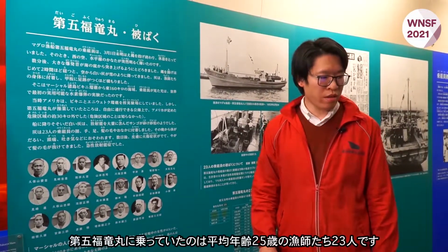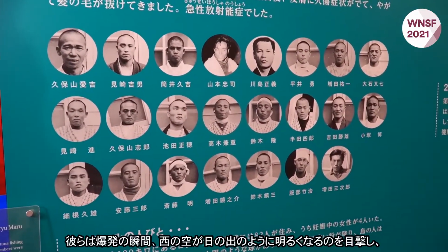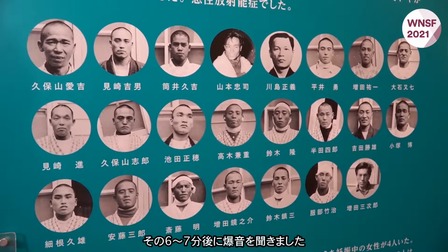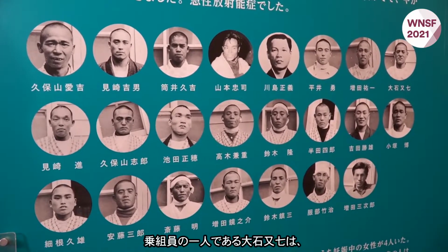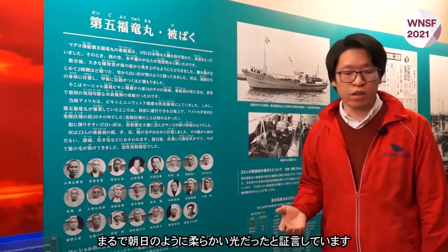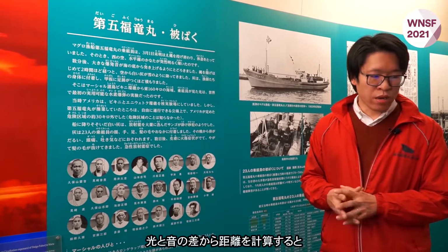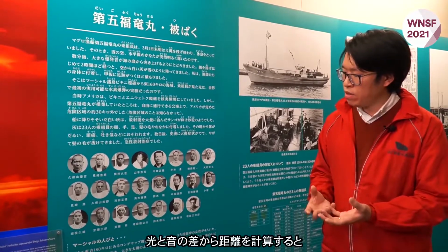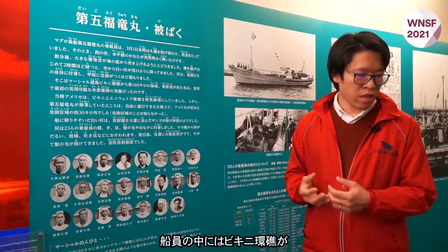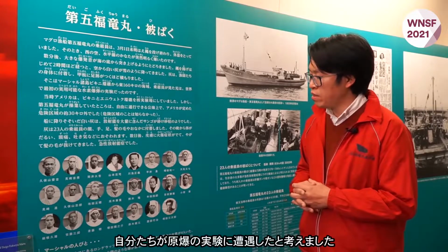On board the Daigo Fukuryumaru, there were 23 fishermen with an average age of 25. At the explosion, the western sky turned bright, and 6 to 7 minutes later, they heard the explosion. According to Matashichi Oishi, one of the crew members, the light was soft like the morning sun. They didn't know what had happened, but calculating the distance between the light and the sound, they figured that something must have happened at Bikini Atoll. Some people knew that Bikini Atoll was the US nuclear testing site, so they believed it must be atomic bomb testing.